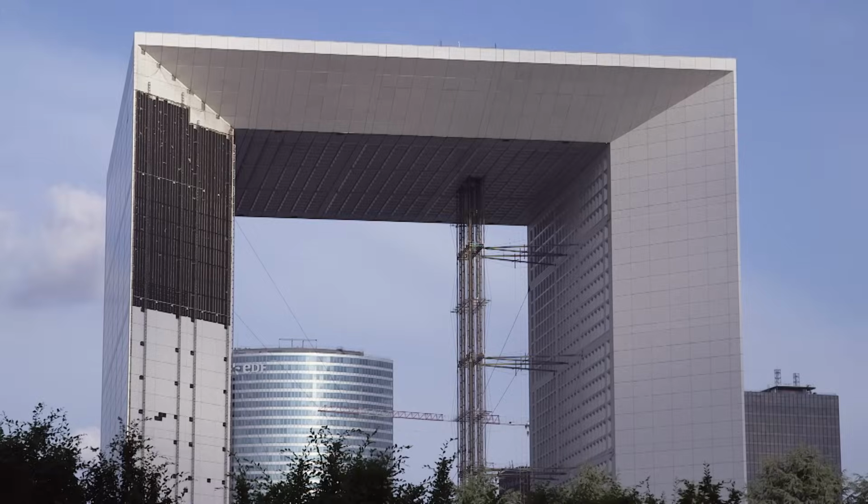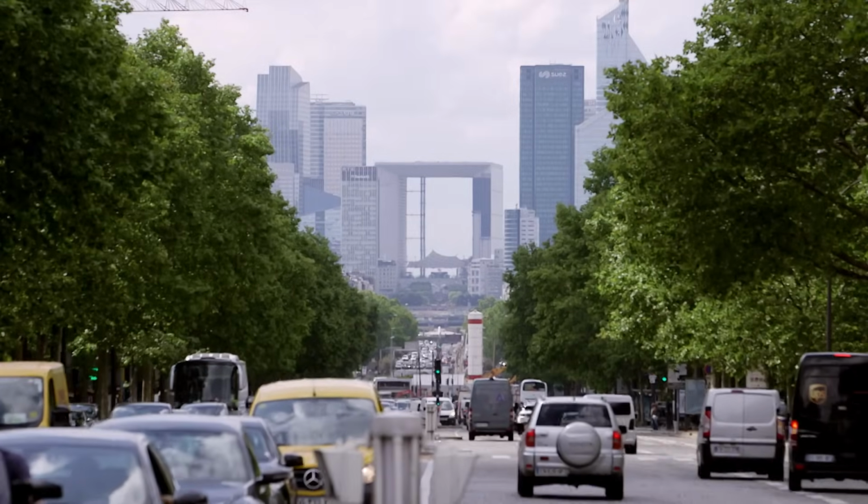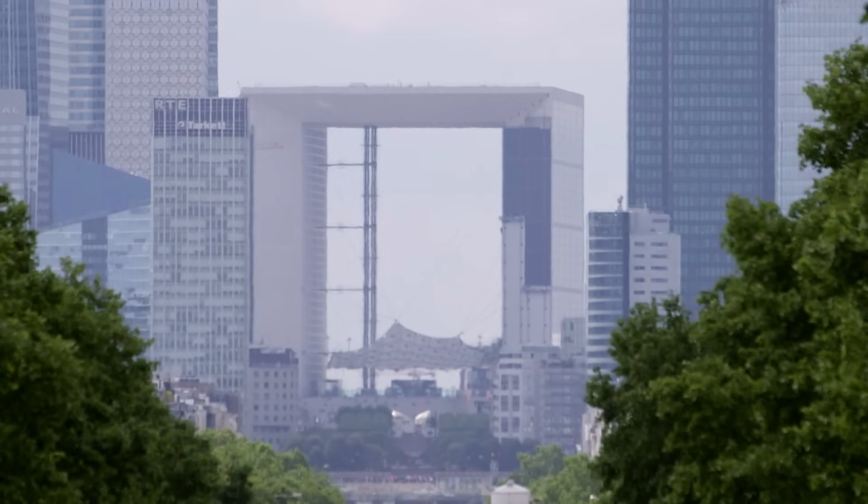It's very clean, very neat, and I'm very confident it will help the monument to last over centuries. While engineering egos may have been bruised, in years to come, the Grand Arch will be seen as a monumental success and stand proud as an architectural icon of the Parisian skyline.